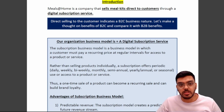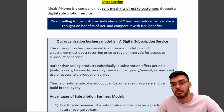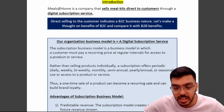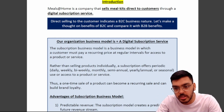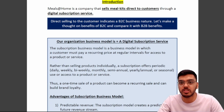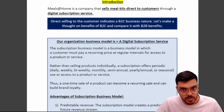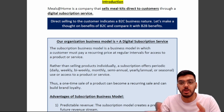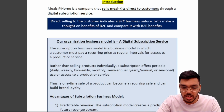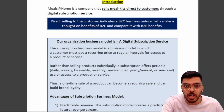Direct selling to the customer indicates a B2C business nature, business to consumer. There is no middleman, there is no third party, there are no retailers, there are no wholesalers, none of this is there in the middle. It's direct to customers. Now this has its own benefits. As you can imagine, with no middlemen there is easy facilitation, easy order placing, and you can control your costs. So this model that we are following does have its advantages.